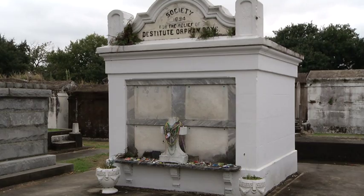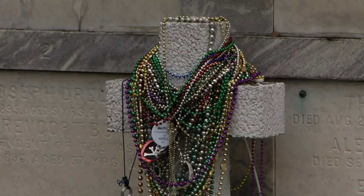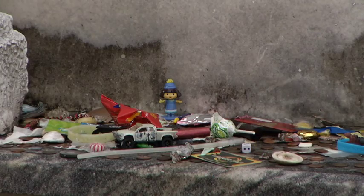The number of stories there are is greater than the number of people buried here. There are an estimated 7,000 people buried here in this one city block. I can just feel the grief that would have happened for each of those deaths.